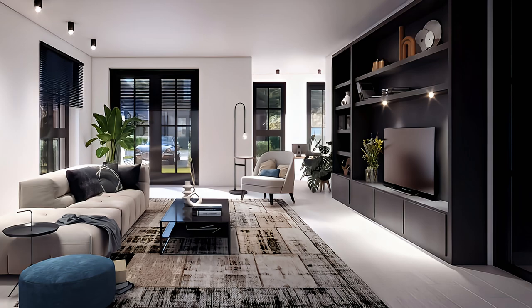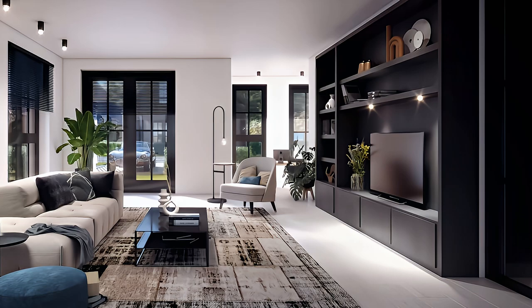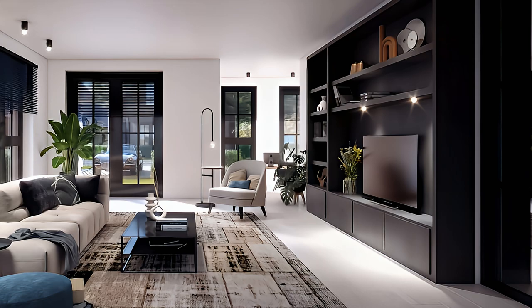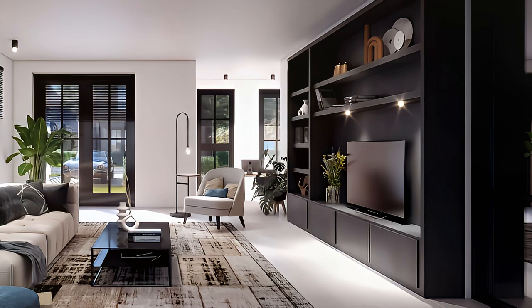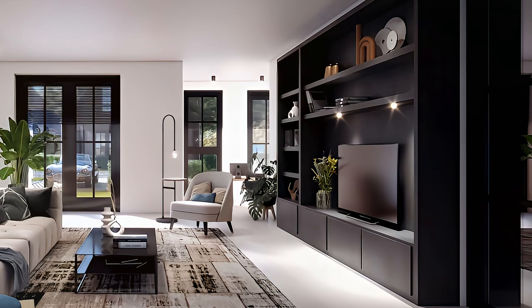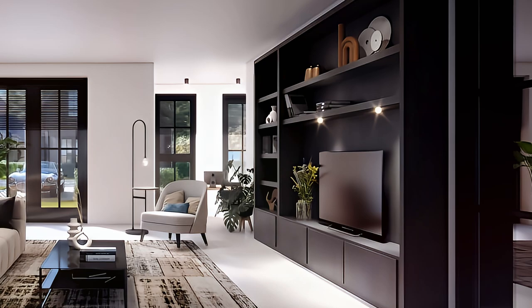The TV wall in this image shows an elegant look, featuring a sleek black built-in wall unit. This unit houses a flat-screen TV and has shelves displaying various decorative items. The design is modern and minimalist, complemented by subtle lighting that accentuates the elegance of the space. The wall unit also includes lower cabinets for additional storage, maintaining the room's tidy appearance. Overall, this living room showcases a harmonious blend of elegance and modern design aesthetics.